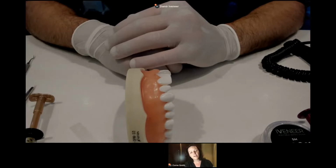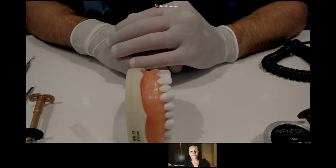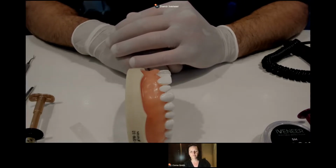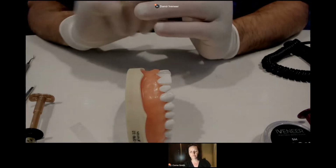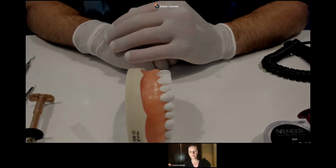You need to make sure that you create the right length afterwards. So even if the matrix is slightly too long, still close the system and then reduce it as you need to. Exactly. The reduction will be so fast, and you will see the result very fast. If it's too long, maybe it's 1.5 millimeter. To reduce 1.5 millimeter is very fast, and you will see the result very fast.